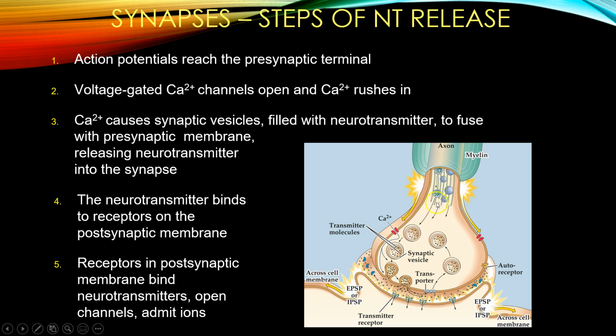Once the action potential reaches the presynaptic terminal, or the end of the cell, calcium channels open, and calcium comes into the cell. Calcium is actually what causes these synaptic vesicles that are filled with neurotransmitter to fuse with the membrane and release this neurotransmitter. And the neurotransmitter binds on these receptors on the postsynaptic membrane.